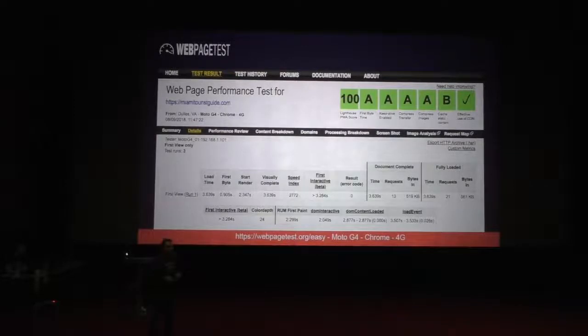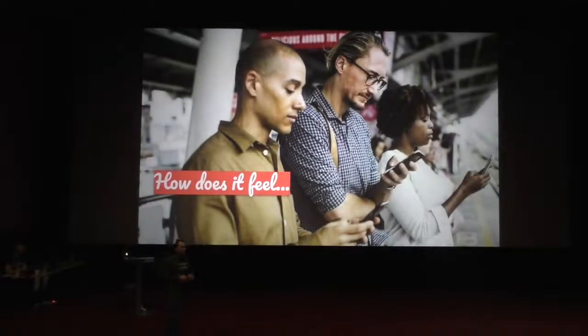WebPageTest is like an industry standard for web optimization. You can see things like time to first byte. They're all really nice metrics to see how your website is doing. But all these tools only tell half of the story, because they don't really tell how a user feels when they visit your website.